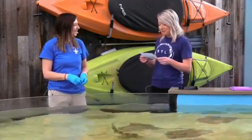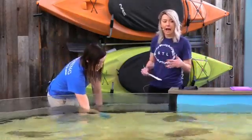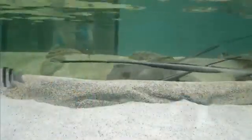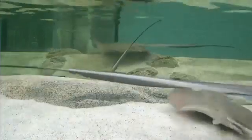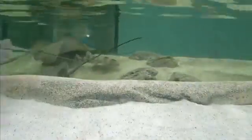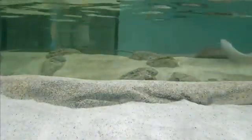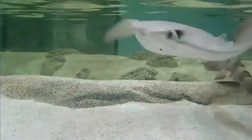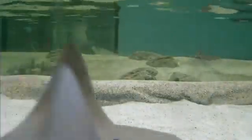Absolutely. Okay, cool. So as far as some of the rays in this tank, how big can they get? Most of our Atlantic rays are about full grown, so they will get to be about 12 inches in disc width. Our southern rays have a little bit of room to grow. They can get to be about 3 to 4 feet across, I would say. And then most of our white spotteds are about at their full size as well.